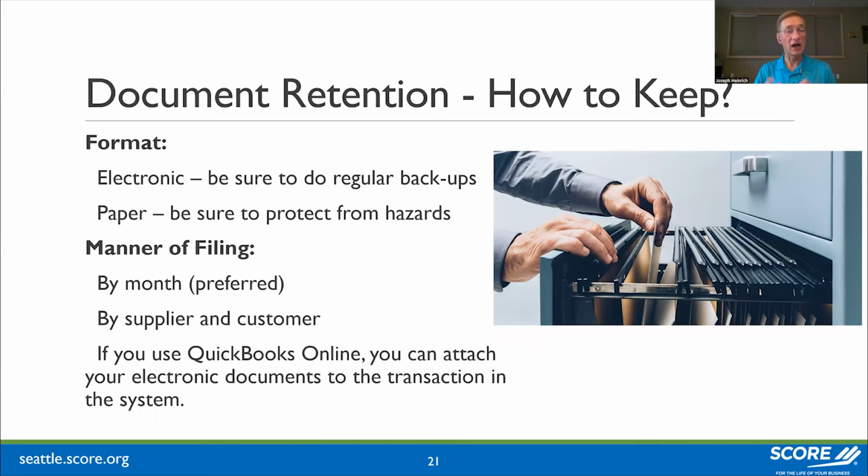Secondly, the question is how to keep them. Well, all taxing authorities within the United States accept either electronic documents or paper documents. So you have a choice of which ones you want. And I would urge you to consider however you want to file your electronic or paper documents, or a combination of both. File them by month, because it'll make it easier for you to refer to them 1 or 2 or 3 years into the future.